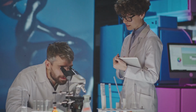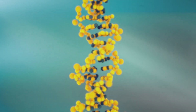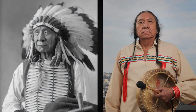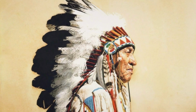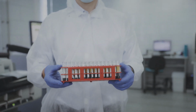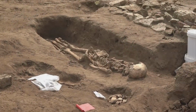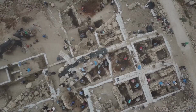Despite the difficulties associated with extracting DNA from the hair, scientists were able to decipher 0.8% of the genome of the legendary Indian chief and confirm that Ernie LaPointe is indeed Sitting Bull's maternal great-great-grandson. Researchers hope to find other descendants of the leader in the future, as well as pinpoint the location of his remains.